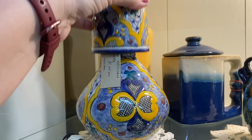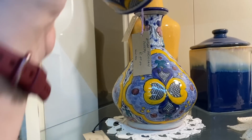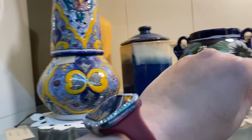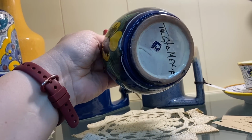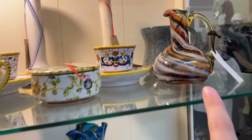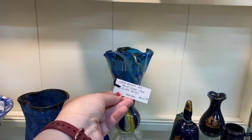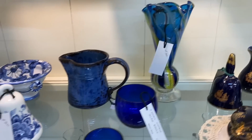I really like this. It's one of the bedside decanters, but it's Mexican pottery. Oh my gosh, it's $20. I'm gonna keep that in mind. $15. I love it. I have something similar to this at home that doesn't have a maker on it either, so I'm not sure. That's pretty. $25, hand-blown art vase.